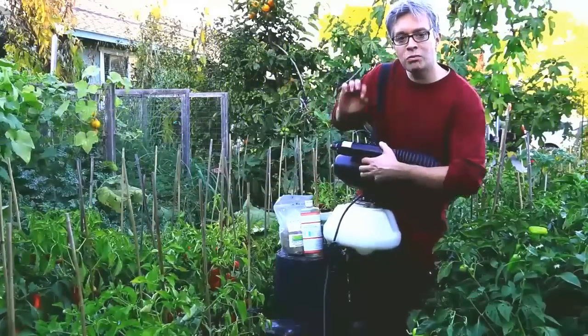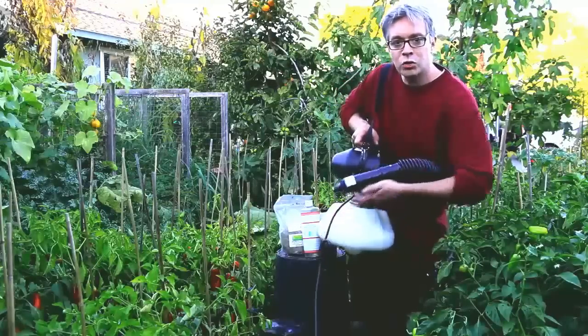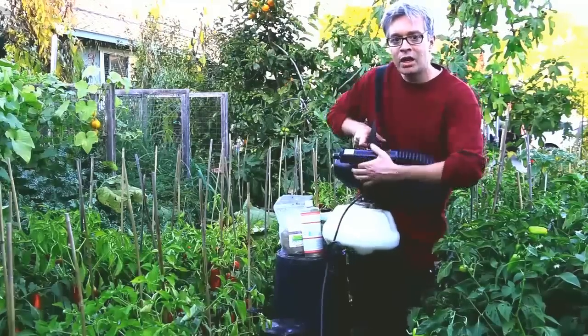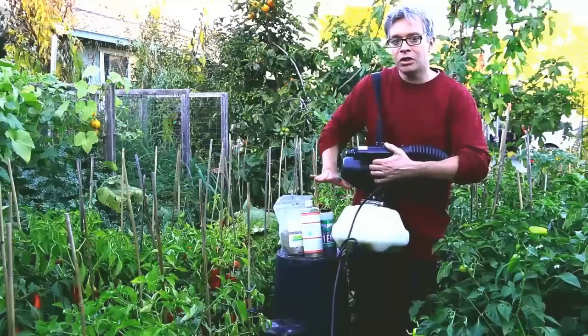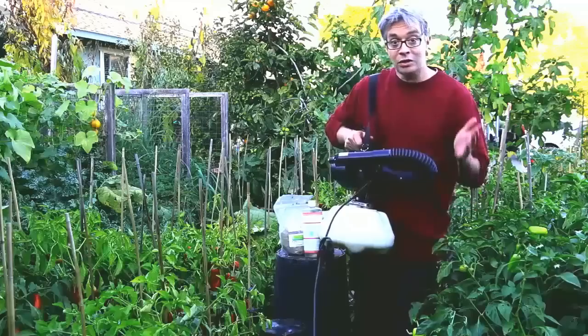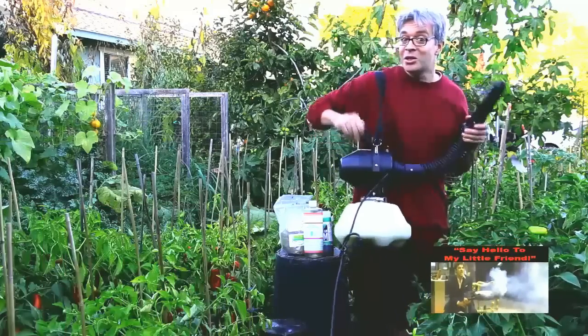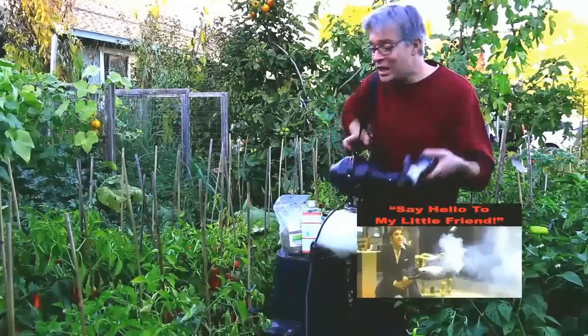I've holstered my machine properly, I've checked its connections, I've attached the power cord in a responsible and tangle-free manner, I have the perfect recipe inside, which has been properly mixed first, and I'm ready to go and lay waste to those bugs. Say hello to my little friend, you gnarly bugs. Here we come with our clean green machine.